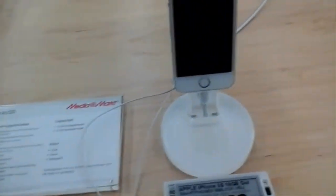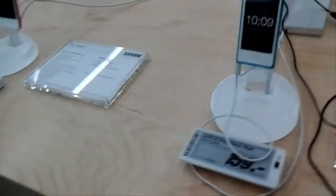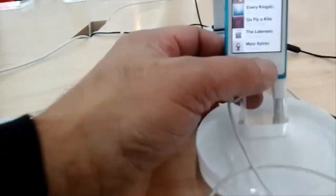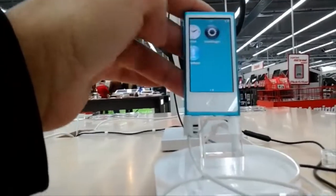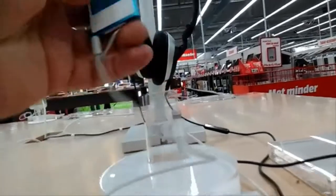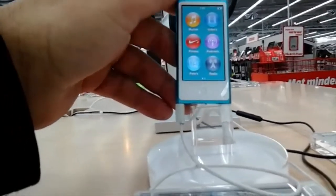And of course, the 4S, 16 gigabyte. We just took a look at the 32 gigabyte. This is, by the way, the iPod Nano 7th generation. And also a very nice device. It cost 159. And as you can see, it's fully touchscreen. Really cool. But then again, I love the 6th generation more, because the 6th generation you can wear as a watch. And in fact, to me, that was the first Apple iWatch that I got.